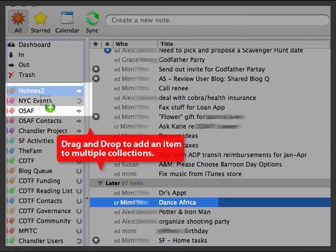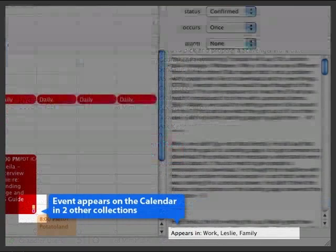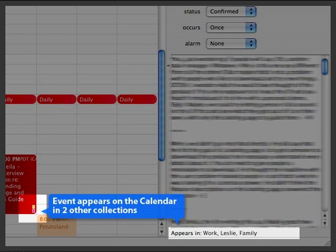Just drag and drop to add notes and events to multiple project collections. A work-related event you and your spouse are attending can appear on both your work and your spouse's calendars, plus a shared family calendar. There's no need to copy and paste information between emails, to-do lists, and calendars, no need to keep information up to date in multiple places.